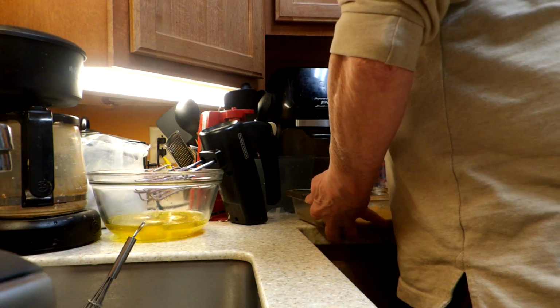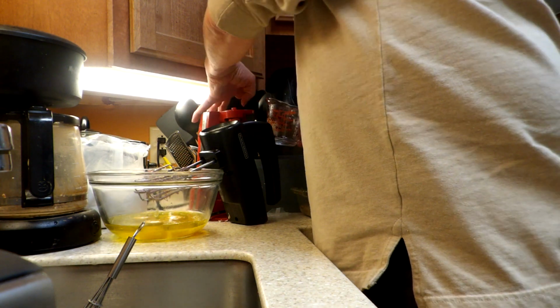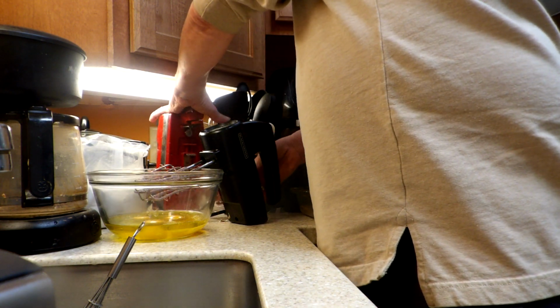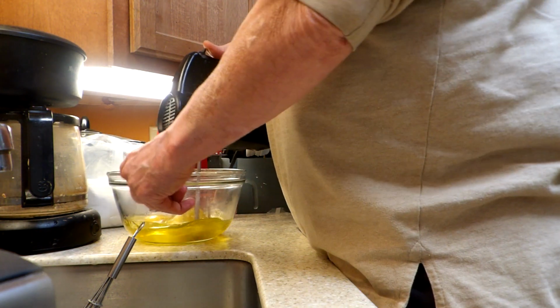Now this mixture of the blueberry and lemon zest is going to be going into a French vanilla dry base. I think that one comes out probably about the best.